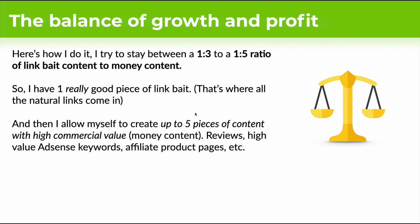So that is a money page. If you're not familiar with that, essentially it's a page with a very high commercial value that no one would usually link to on its own because it's just very commercial. So things like reviews, high value AdSense keywords, affiliate product pages, and so forth. This is what I would consider a money page. Essentially, when someone lands on this page, you are very likely to make money. A link bait page, in contrast, typically has almost no advertisement and it really doesn't make any money, except it tends to get a lot of links.